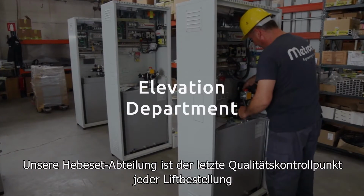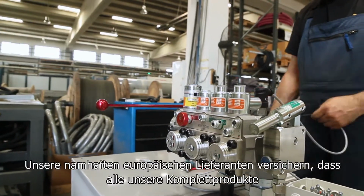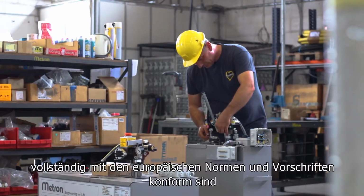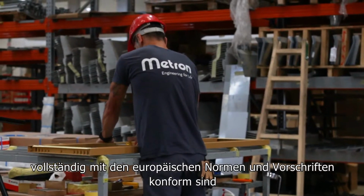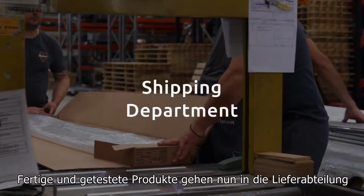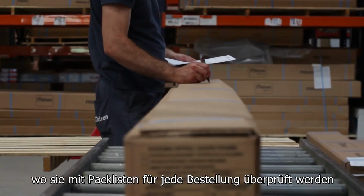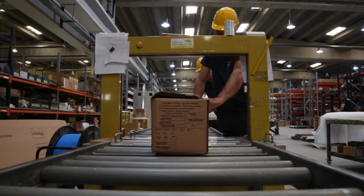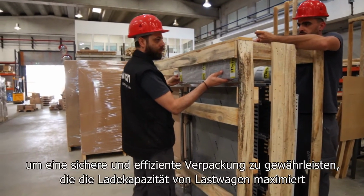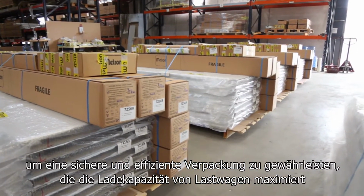Our elevation department is the final quality checkpoint of every lift order. Our well-known European suppliers assure that all our complete products are fully compliant with the European norms and regulations. Finished and inspected products now move to the shipping department where they are checked with packing lists for each order. At this stage, we treat our products with extreme care to ensure a safe and efficient packaging that maximizes truck carrying capacity.